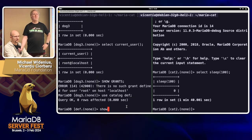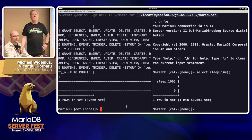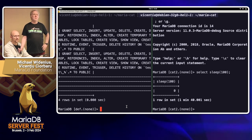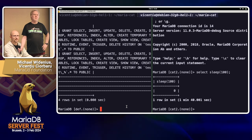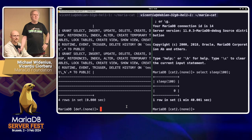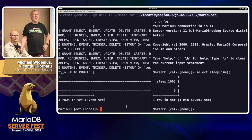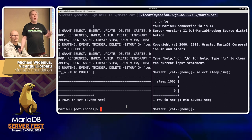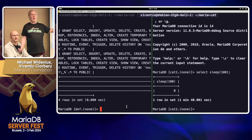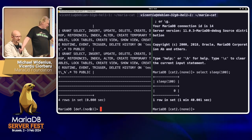In some cases, the user has the right to change the catalog, and in the other catalog, the same user you switch to doesn't have this. No, but when you switch catalog, you are still always the same user. You always use the privileges from the dev catalog. This is the database. Ah, okay.